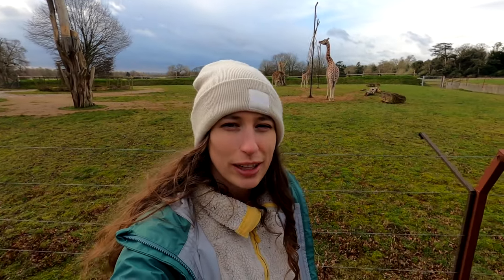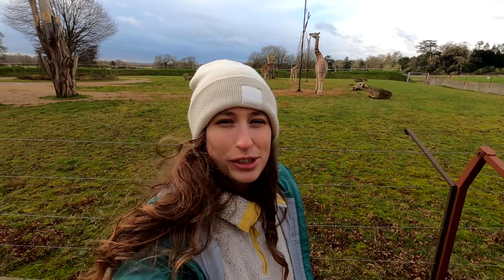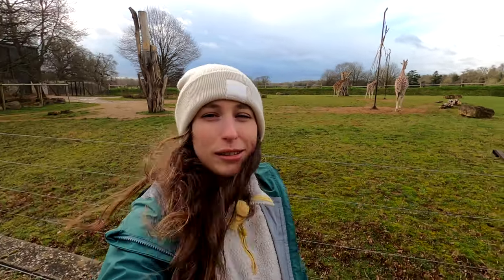We're now at the giraffe enclosure, and they've got these hanging branches that they're eating from. There's loads of them. So cool.